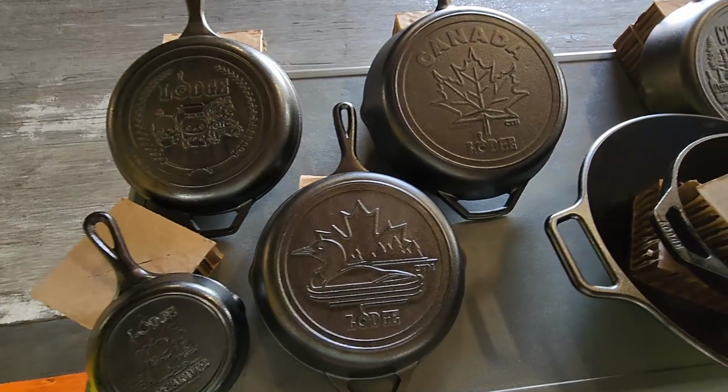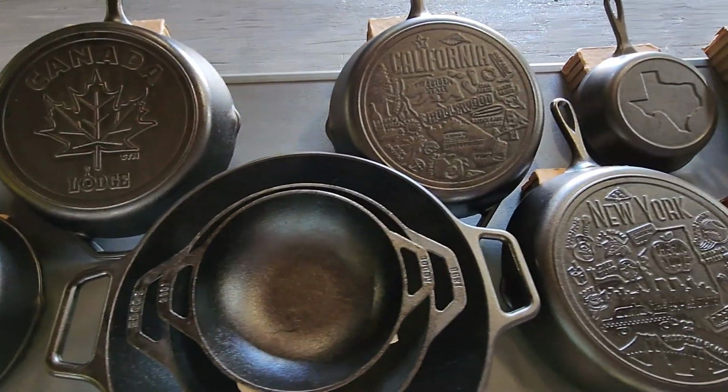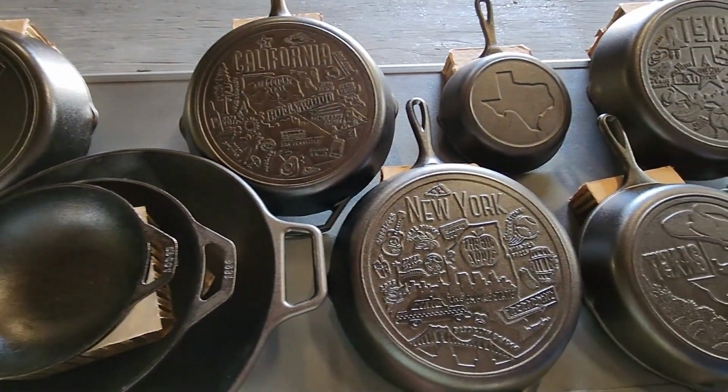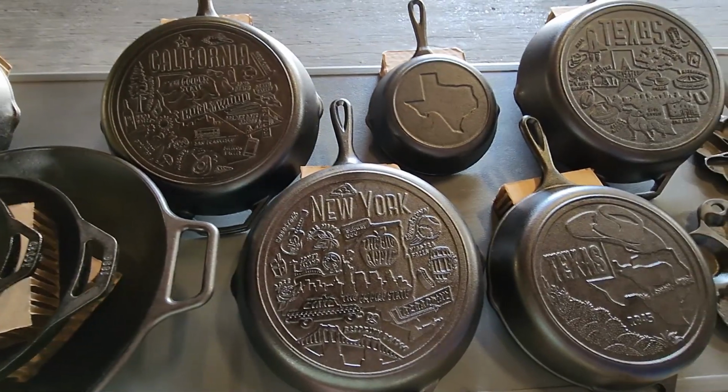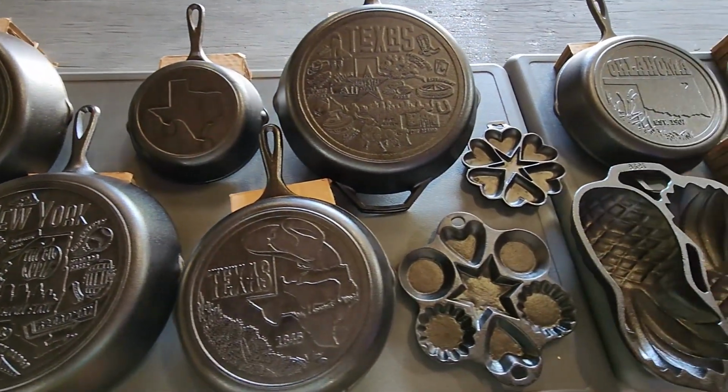And then there are also collections of rare, one-time-made cast irons that they've done throughout the years, different themes and different things. So those are pretty cool to see as well.